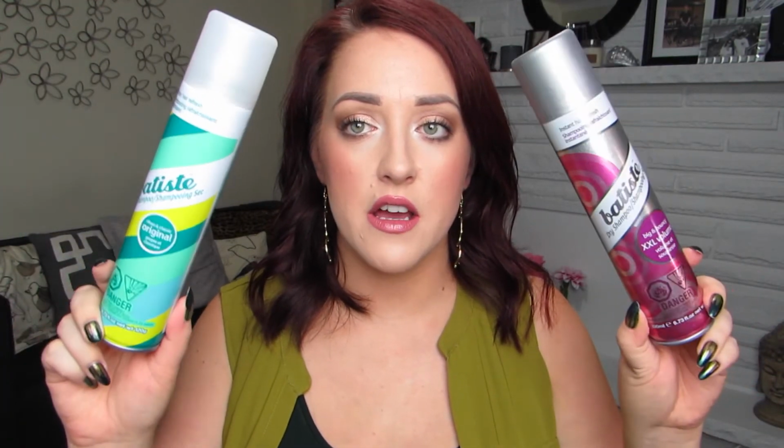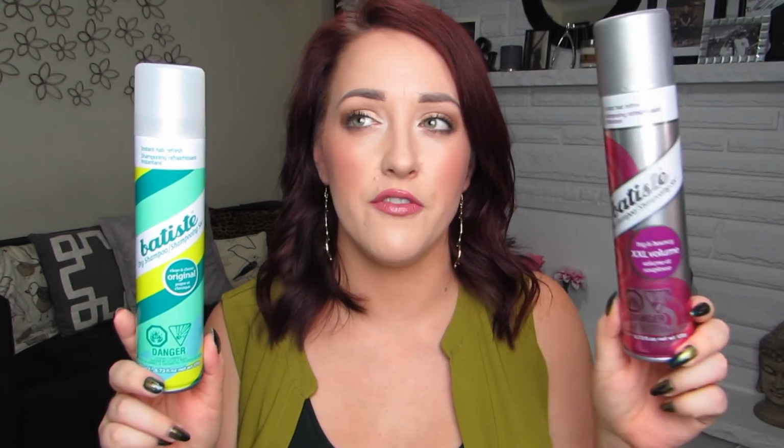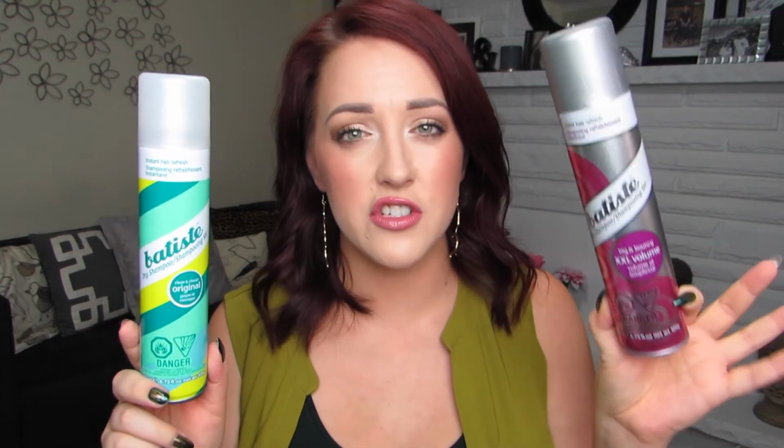Okay, so next up, I have two of the same thing, basically. It's Batiste Dry Shampoo. I have the Big and Bouncy XXL Volume one here, and I have the original Clean and Classic one. I actually really prefer this one over this one. I found that this one kind of made my hair feel dirty-ish, like too gritty. Obviously, it's because this is providing volume as well, so it needs something to beef up the hair follicles. This one, perfect. I miss it already, and I just finished it today.